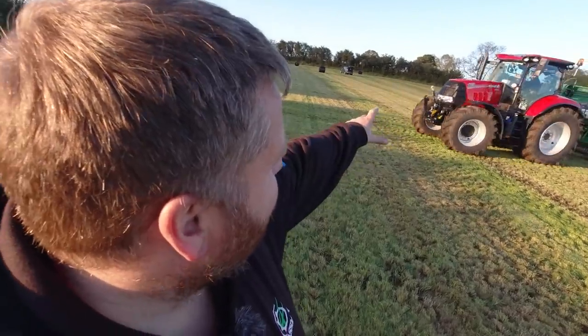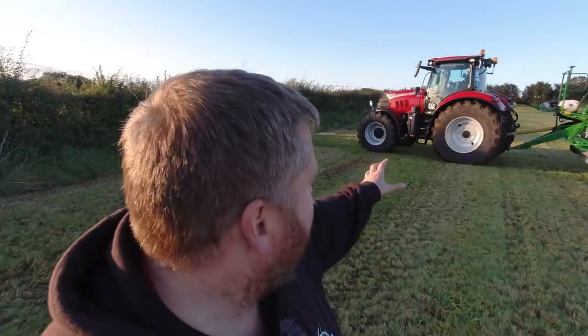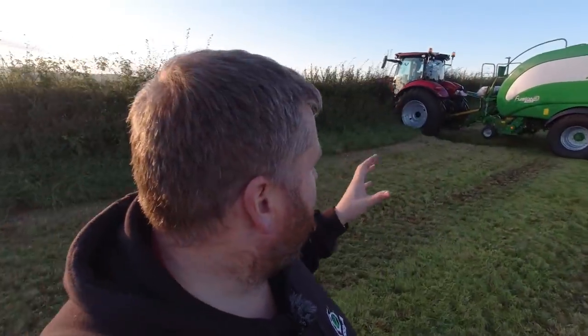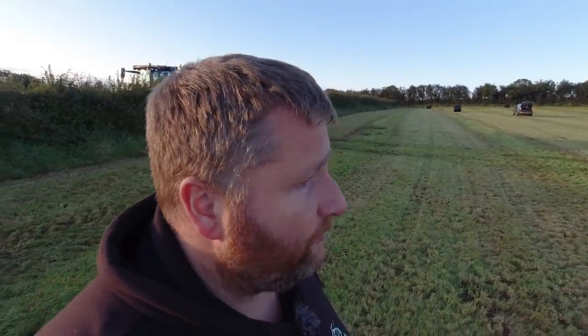And a massive thank you to Cooney Furlong Group for loaning us this Case for a wee bit of time. I genuinely have loved it. I'd personally be happy in either one of those two tractors. I think they're absolutely awesome and probably as good as you get in today's world. Doctors will differ, patients will die.